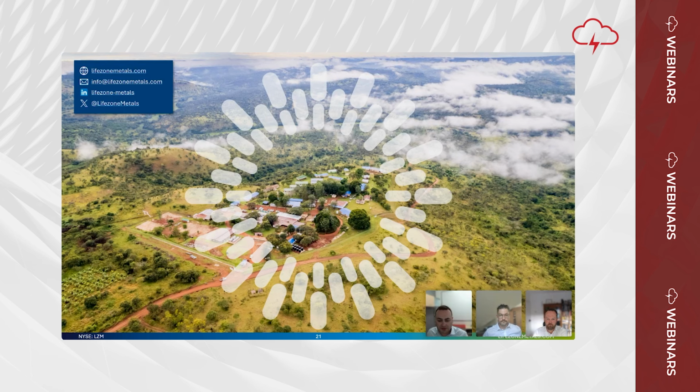Excellent. Maybe a final question here. When you put out the economic study, you also outlined some exploration targets and potential on the project to expand the deposit. Is that something that's for the future, or is that something that you might explore in the more near term or medium term?